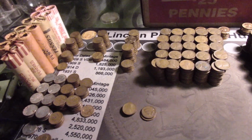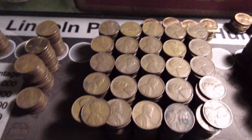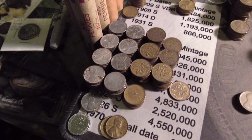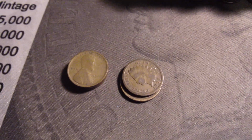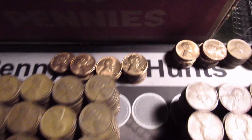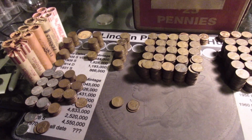And with that last roll, here is everything. Holy cow. Well over 1,200 wheat cents here. Wow. Got some older Canadians, whole bunch of Steelies, a couple of 1909s, even one of them's a VDB, some Indian cents, a whole bunch of uncirculated wheats and Lincoln Memorial cents. What a score. So now I gotta count all these up and let you know everything all together.